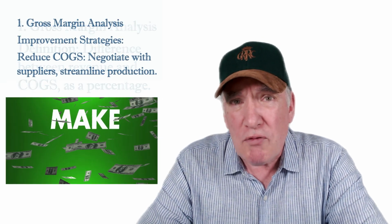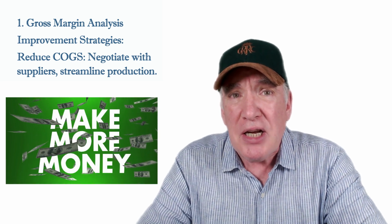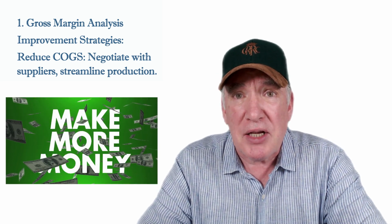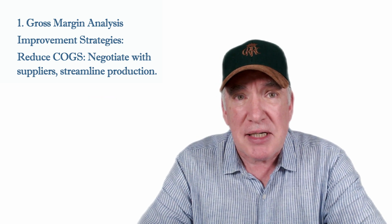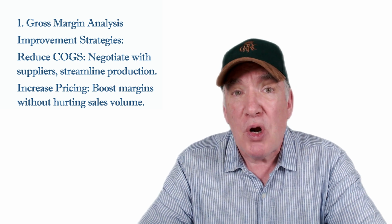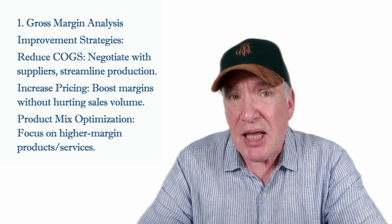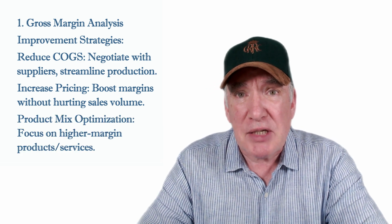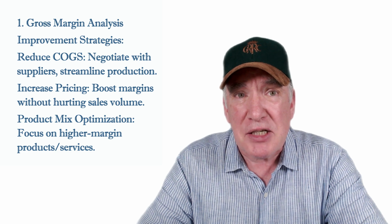To improve your gross margin, consider reducing COGS, cost of goods sold, by negotiating better terms with suppliers, finding cost-efficient materials, or streamlining production processes. Another approach is to increase pricing if the market allows, without significantly impacting your sales volume. Lastly, optimize your product mix by focusing on higher margin products or services, and that can make a substantial difference as well.